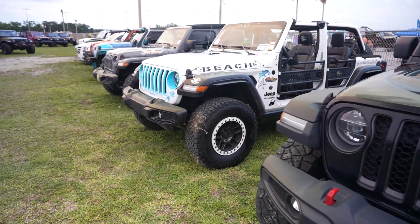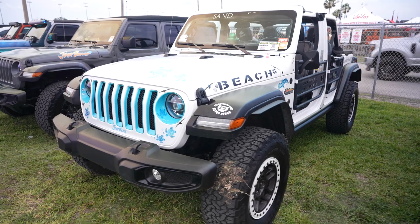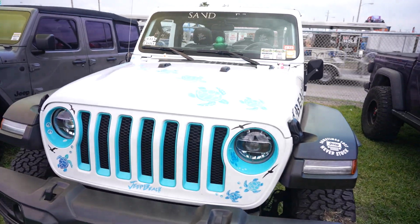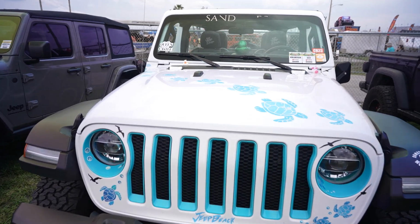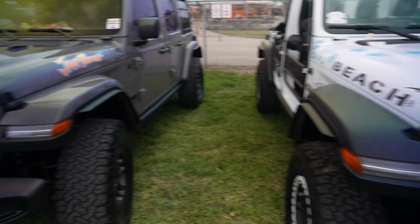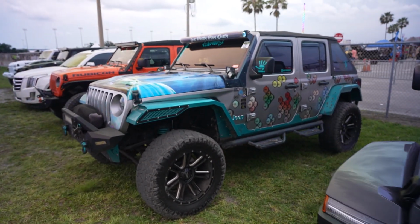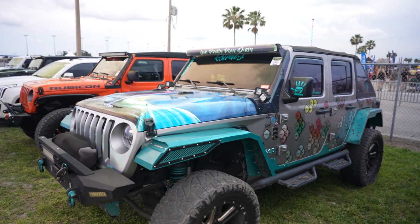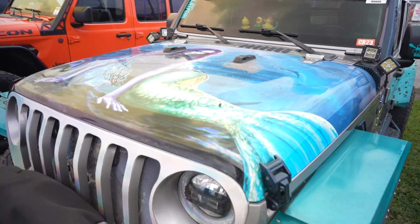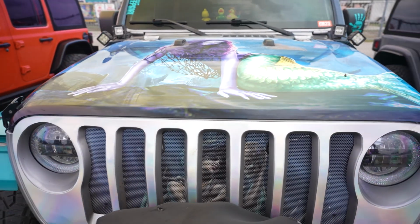Oh, very fitting, very beachy themed Jeep here at Jeep Beach. Got some turtles and some shells. It's even got seagulls and dolphins. People get very personal with their Jeeps. You can tell a lot about people's personalities and what they like. They really come out. Look at this. It's like a pearl grill.